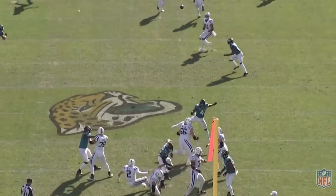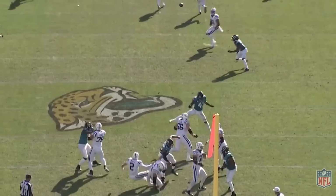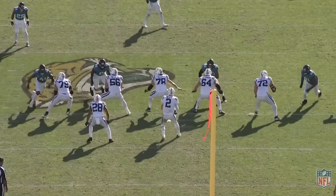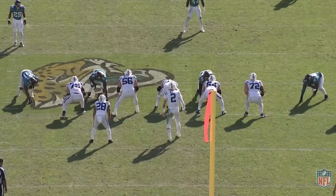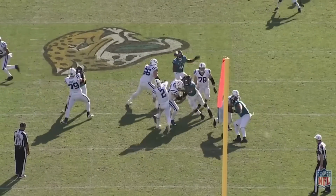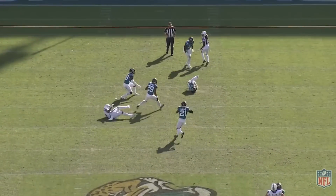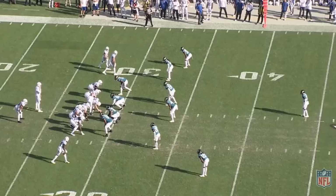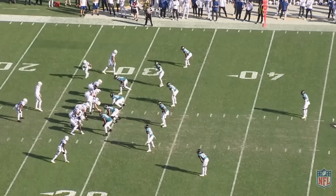I can't get over how open that middle of the field is right there. See the middle linebacker running with the number 3 vertical? So look how deep he is already, 44. He's going with 13. The middle of the field's wide open. Just take something off of it and put it right on him. Next one, second half, pick.